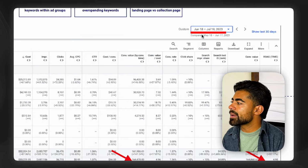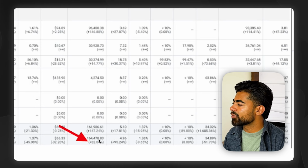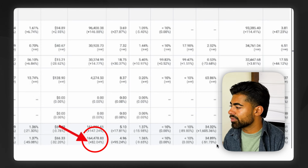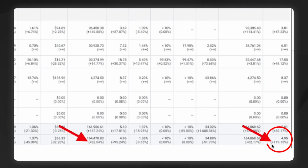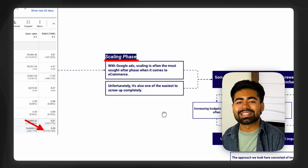I mean, during that time from June 18 to July 18 for this brand, you can see things were really starting to take off. We had grown this brand by 82% in revenue at almost a 120% increase in the total ROAS. And with these numbers, I mean, it was pretty obvious we were now in the scaling phase.